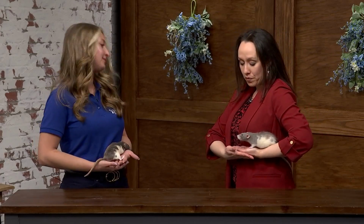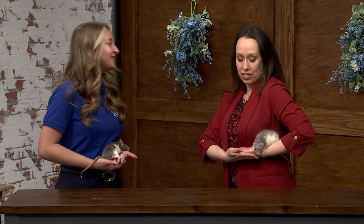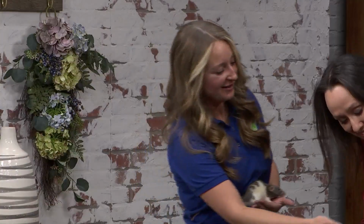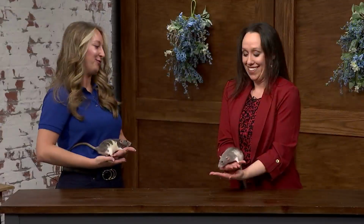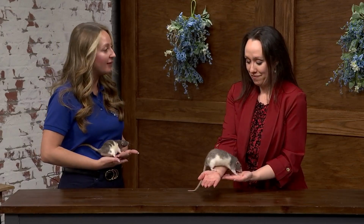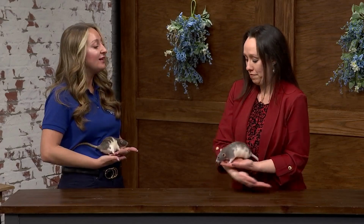And what about reproduction? You said that they're social, so do they have to live in groups of the same sex so there aren't a lot of babies, or how does that work? Oops. You got her? I think so. There you go. Great job. What a maneuver. We have all females because rats can have a lot of babies at once. They can have 6 to 20 babies at a time. They can have babies as soon as they're a month old, and they can have them every month, which means these girls, if they were reproductive females, could have over 300 babies in their lifetime. Wow. That is a lot of babies.